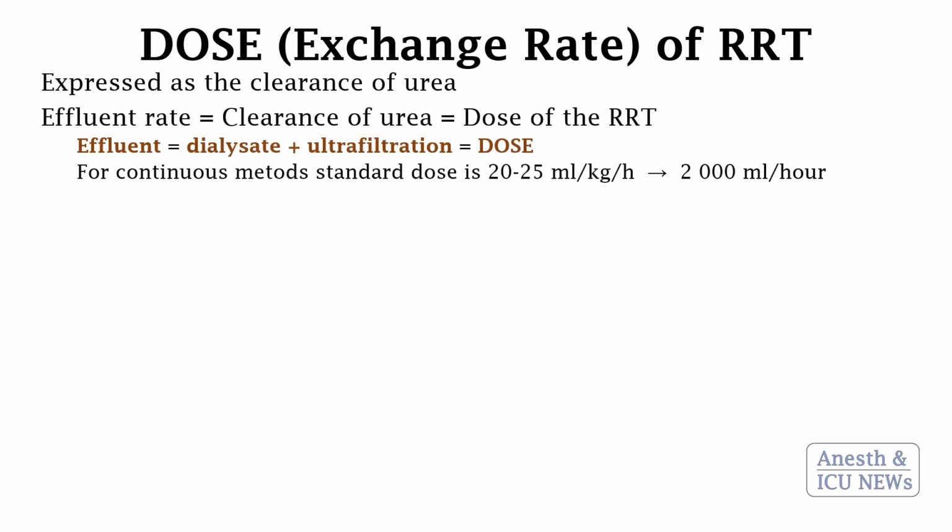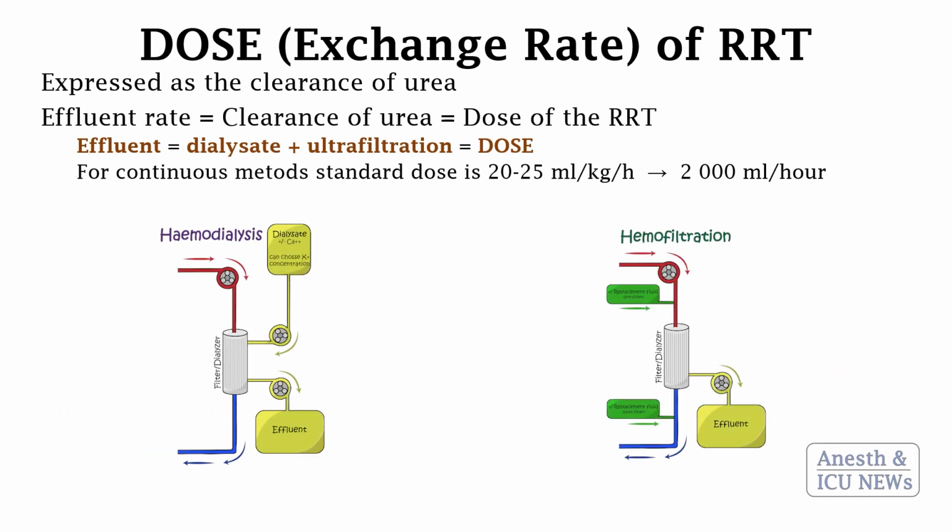The dose of renal replacement therapy is by convention expressed as the clearance of urea. Urea is not retained by the membrane in either hemodialysis or hemofiltration. The effluent rate, which we already know is the waste fluid, equals the clearance of urea and the dose of renal replacement therapy. So, in other words, effluent rate is the same as a dose. For obvious reasons, this effluent needs to be partially or completely replaced, otherwise body fluid losses will be too high. This is the situation mainly with the convective methods.